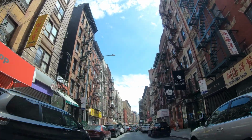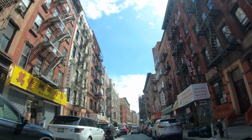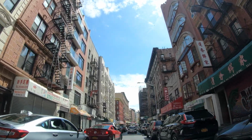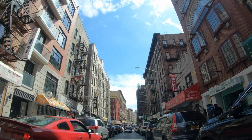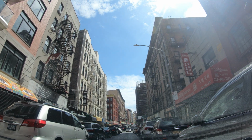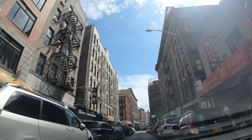And here we are on Mott Street, again, used to be Little Italy, now part of Chinatown, or it's kind of like a hybrid, but mostly Chinatown now. Each New York City neighborhood has its own character, but stepping into Manhattan's Chinatown, one of the largest in the US, I think the only one larger would be in San Francisco, it's like finding yourself immersed in another country.